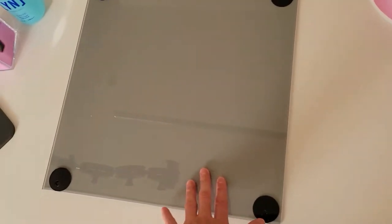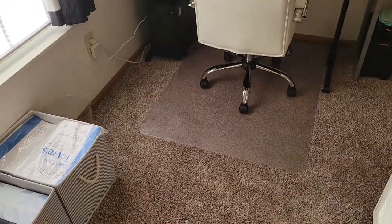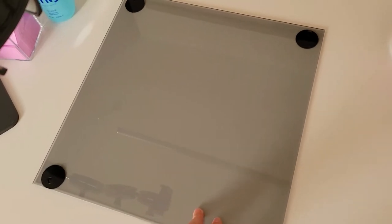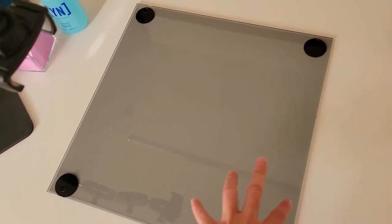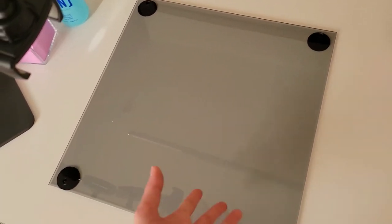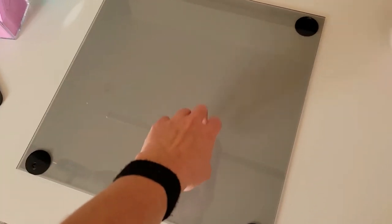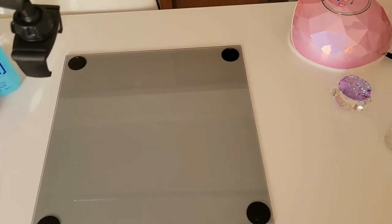Now this glass actually came from the side panel of my computer over there. I needed to take the glass off because when I'm gaming it gets pretty hot in my computer, depending on the game. So I took it off to allow more airflow into my computer, and it was just sitting around doing nothing, so I decided to repurpose it and use it for something else, which I absolutely love.